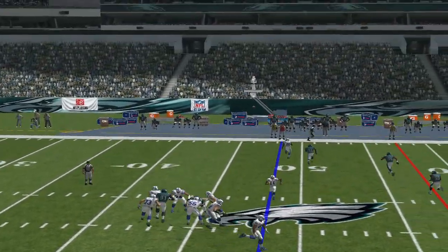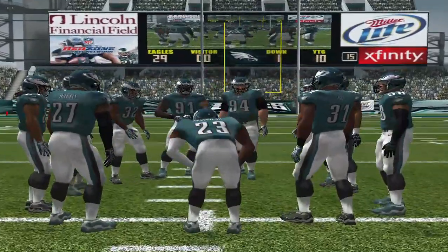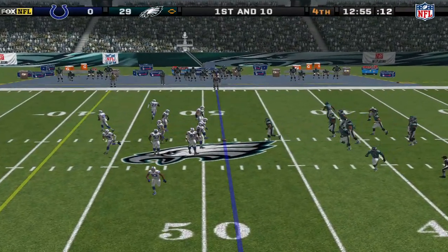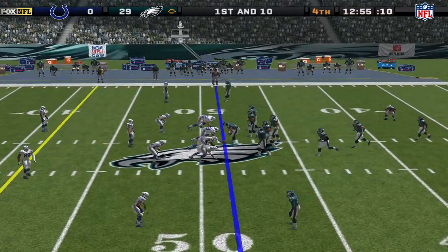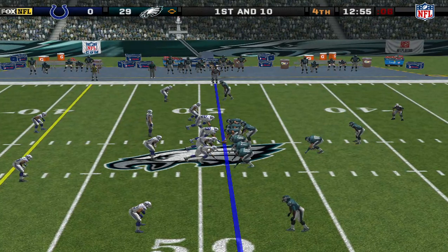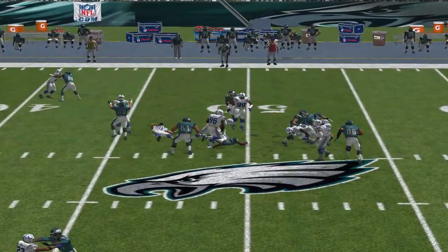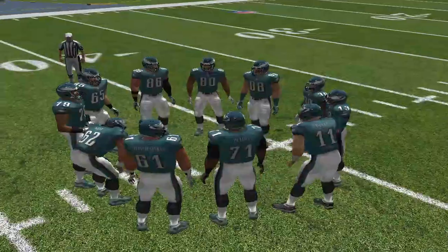Throwing. And the catch is made. Ball at Philadelphia will midfield. Start the drive at the 49-yard line. 1st and 10. Strong right. Indianapolis lines up in a 4-3. Hand it off to the back. Great move. Number 52 is there for the tackle.